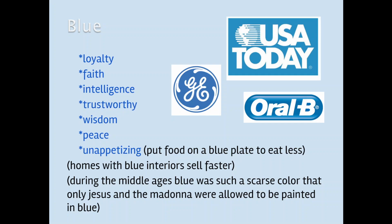And Weight Watchers and other companies that are trying to help you lose weight will usually suggest that you put your food on a blue plate. You'll eat less food. Conversely, if you put your food on a red plate, you will eat more of that food.